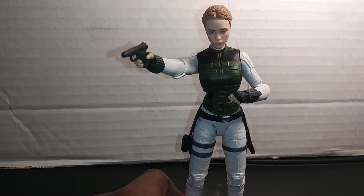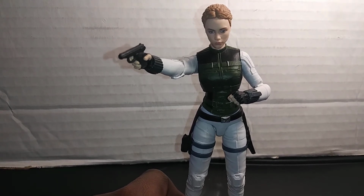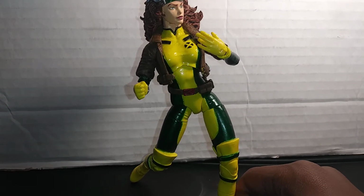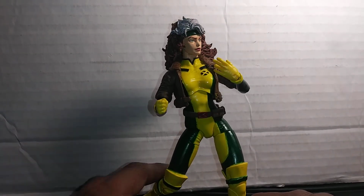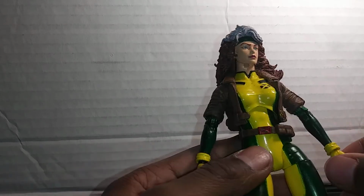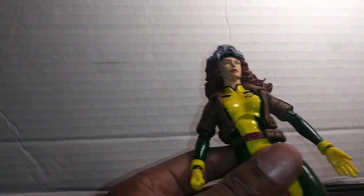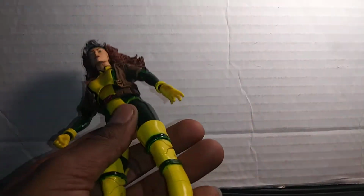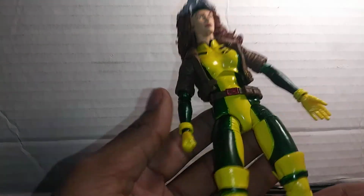Okay, so now with that being said, let's get into number 7. And number 7 is this Rogue figure, and in my opinion, this is not a bad Rogue figure. But the thing is, it doesn't really fit my collection. I mainly collect 6-inch figures. This Rogue is from Marvel Select, and this is not a bad figure.